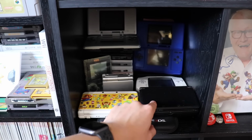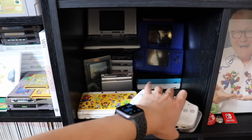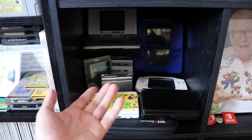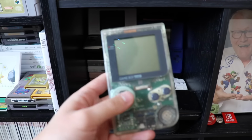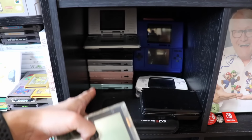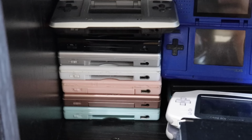This is my Nintendo handheld collection. This is my original 3DS, and behind these Game Boy Advances, that blue thing is my original DSi. And then yeah, most of these other portables I got mainly from thrift stores. This Game Boy Pocket is the oldest one I have. Most of these do work. The only things that don't work are some of the DS Lites.